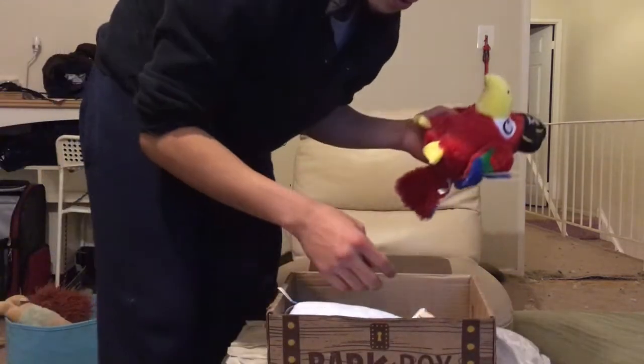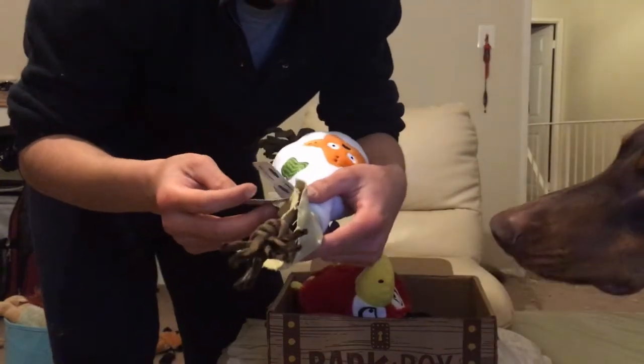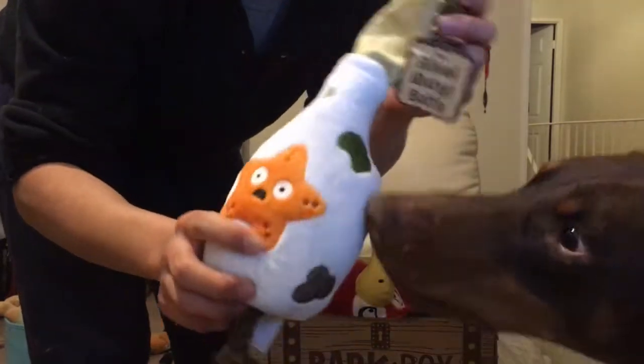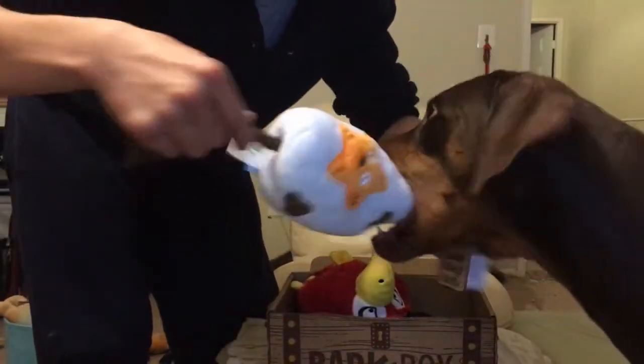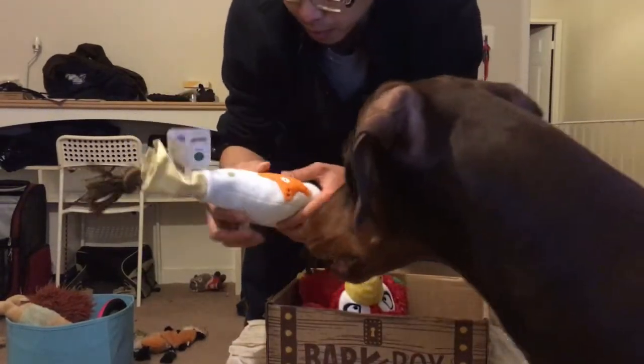Alright, so we got Redbeard. We got one chew toy. We got another chew toy. We got a Howl Matey bottle. Okay, so it's a bottle, super cute. Oh, this is a rope toy. It's got a rope going through the plush part, and there's even a squeaker inside. Oh, this is a very comprehensive toy. I like this. This is great.